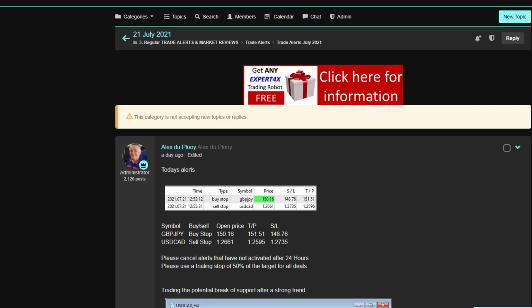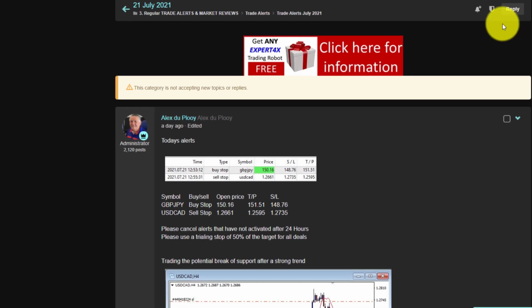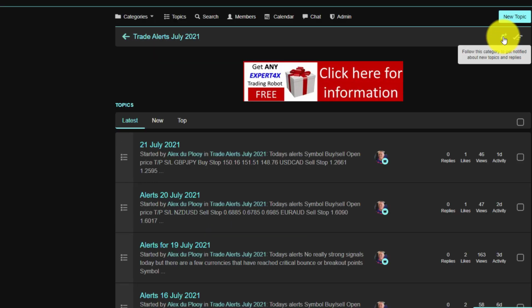So setting up your alerts and your email system is very easy. All you do, there's 2 actions that you require. Use the notification bell, follow this category, and get notified about new topics and replies immediately. So if you click on that, you'll get notified. And then in your account, you need to set your notifications to immediate. So there's the 2 things that you do. So it's pretty straightforward, but there are instructions, as I've shown you earlier, on how to do that.